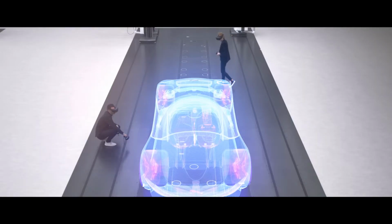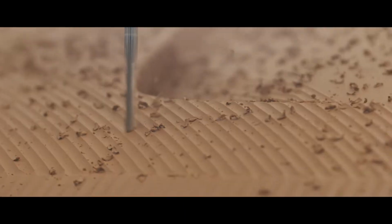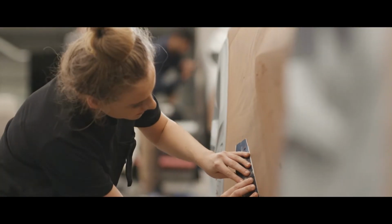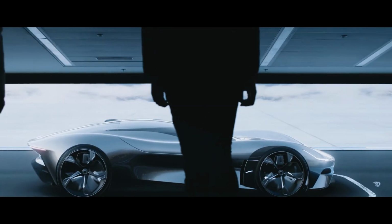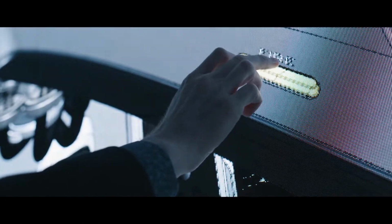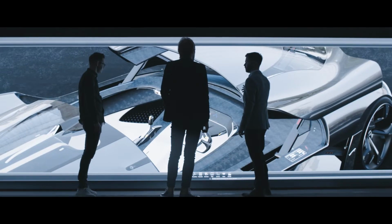Virtual reality allows us to see it for the first time. And if you're really satisfied with something, then we can have that milled into the clay. We'll work between the two. You scan the clay back in, and then we can work into it in the CAS and back and forth. But the Powerwall kind of allows us to see a car in life size, where everything looks real and just comes to life. This is the D-Type.